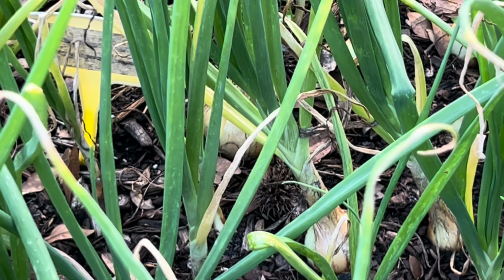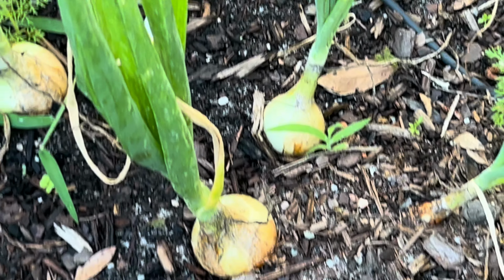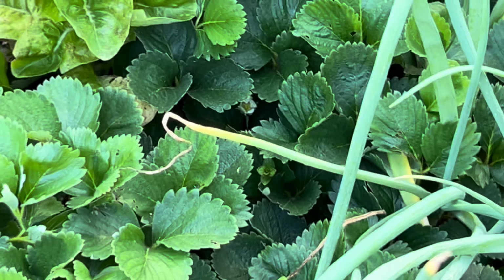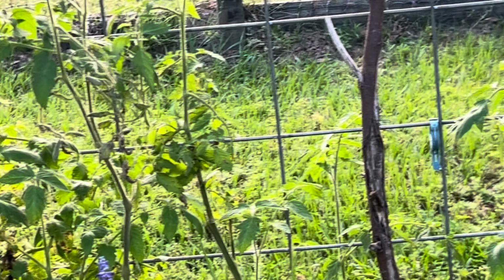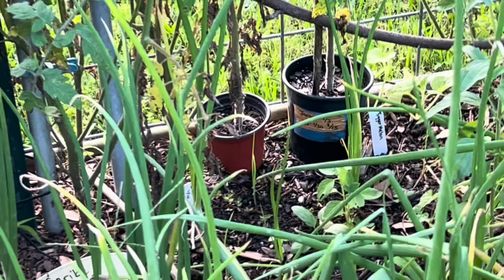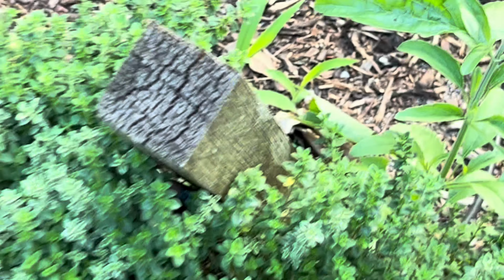She's got her onions in. They're starting to bulb up. Beautiful. Get some sort of kale going on over here. Some strawberries. Onions, more onions. She planted a whole bunch. She's got more tomatoes against the fence. Beautiful pot of thyme. Two varieties. One's variegated, one's just regular.